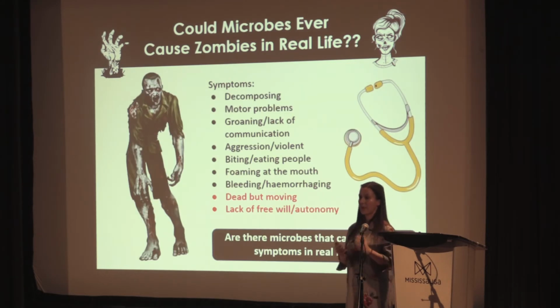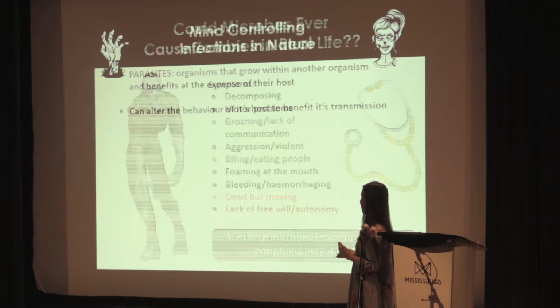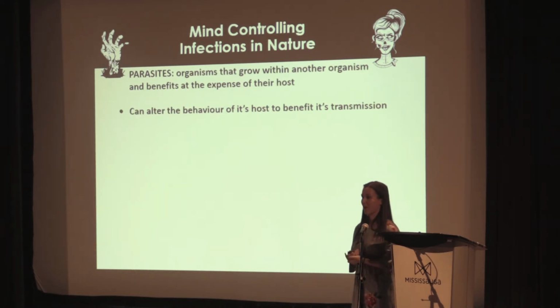Okay, so last and probably the creepiest, are there microbes that can cause you to move while you're dead and be able to lose your self-control? And yes, of course, there absolutely are. There's lots of cases of mind controlling in nature. And so to better understand these different kinds of infections, we need to first understand what a parasite is.